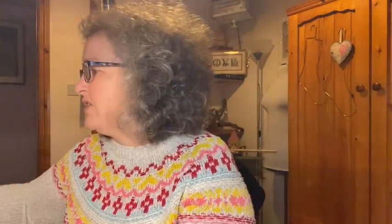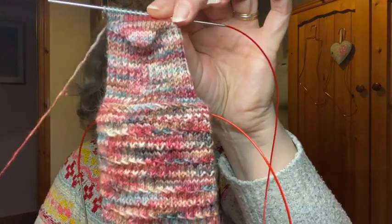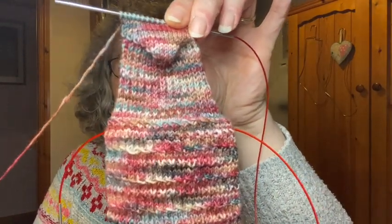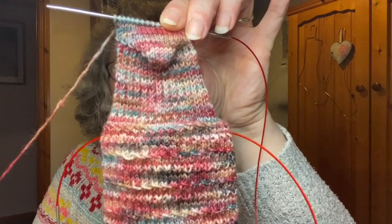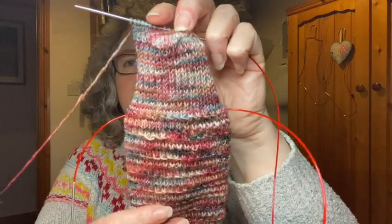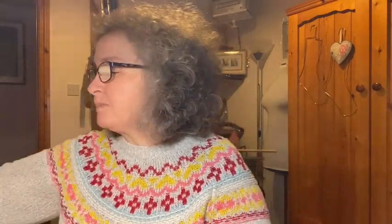Then on my sock, as I said I would, I got the heel flap and heel turn done, and I'm just ready to lift the stitches for the gusset and start the gusset decreases. So that's working up nicely. And it was a nice wee bit of knitting yesterday evening in front of the television.